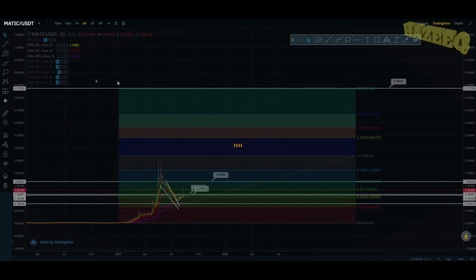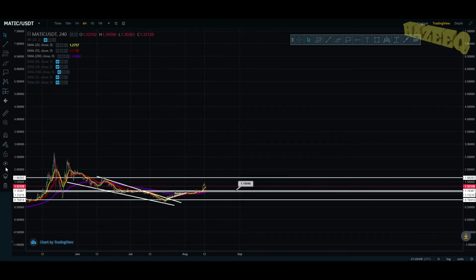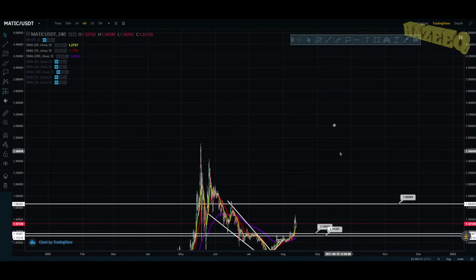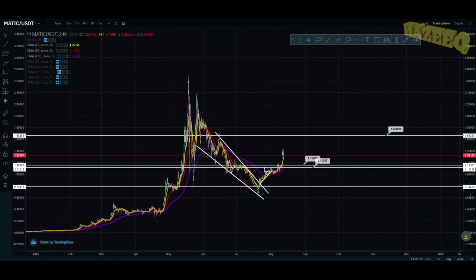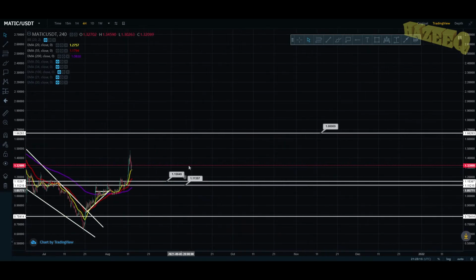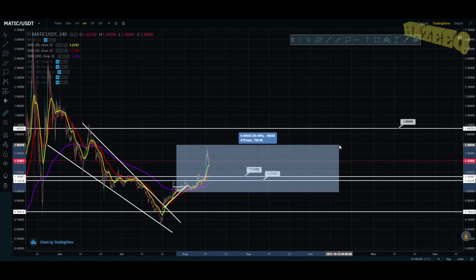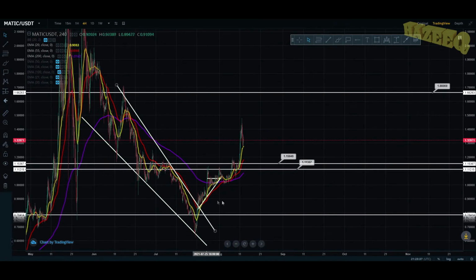Let's jump into the 4-hourly chart just to see what we're doing. Let's zoom in just a tiny bit more. So $1.66 is the target that we have, guys. So potentially if you bought in just over here, when did I actually make the last video? That was about 2 weeks ago, right? That would be end of July, beginning of August. So somewhere around here, I would say. That is roughly 50% gains from the last video I gave you. I gave you some breakdown targets.